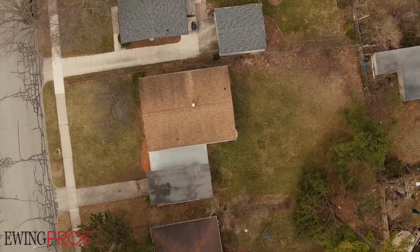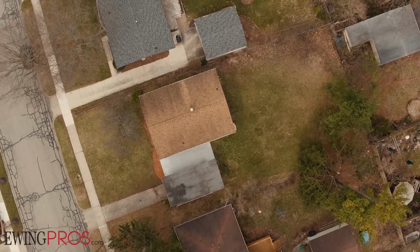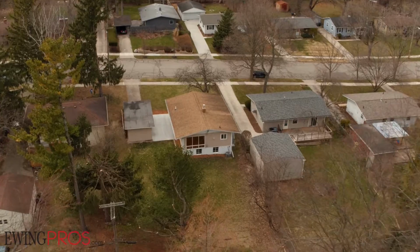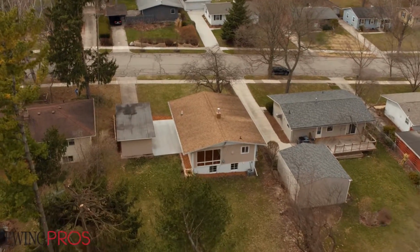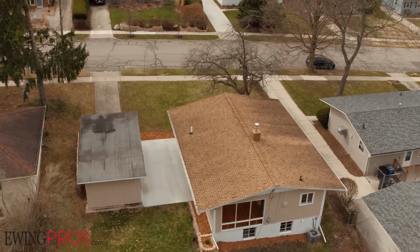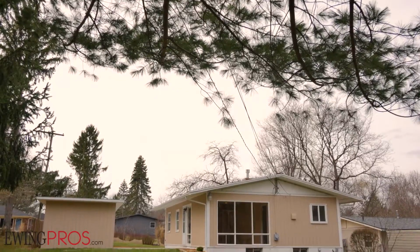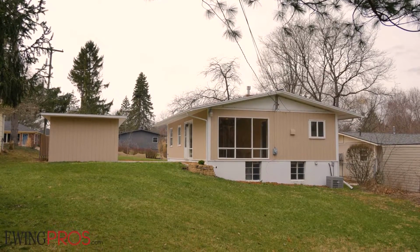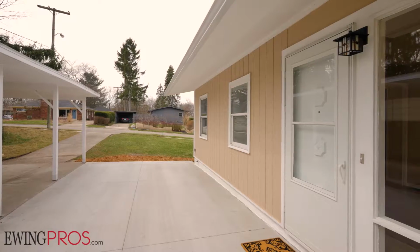A large concrete patio sits between the house and its detached carport, offering plenty of room for outdoor cooking, overlooking either the front or backyard. Built in 1955, this is a real classic American home. It's been beautifully maintained and features updated recessed lighting and upgraded electric and plumbing. Join us while we tour this great property.